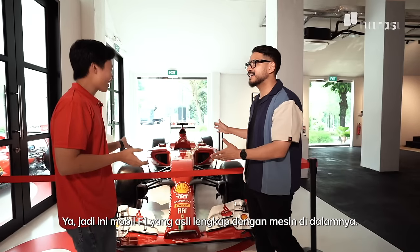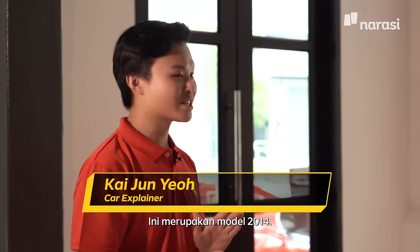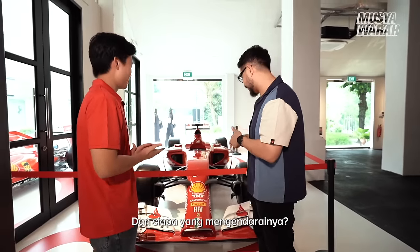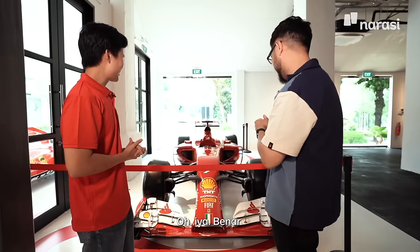Yes, so this is a real F1 car with an engine inside. Oh, so this is actually the 2014 model. And who drove this one? So this car was driven by Kimi Raikkonen. You can see the number 7 over there. Oh, you're right.